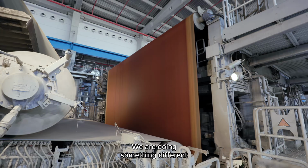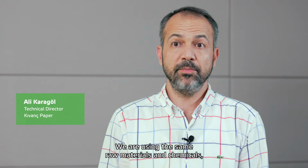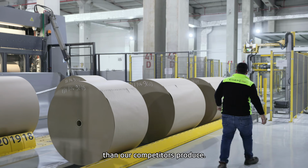We are doing something different than the other paper mills in Turkey. We are using the same raw materials, same chemicals, but we are producing much stronger paper than our competitors produce.